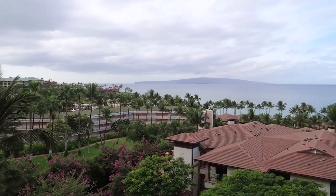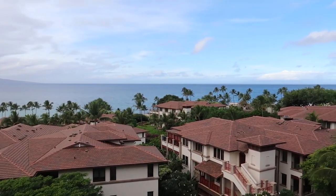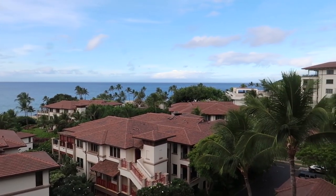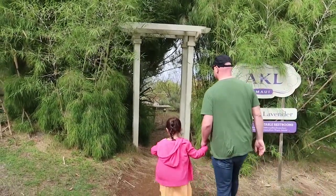It's not as sunny today and not as hot. It's a little bit cloudy, but hopefully this afternoon it'll get sunnier. It's still gorgeous. We're gonna head on out now. Here's the view this morning. Beautiful, beautiful. Time to go into the lavender farm.